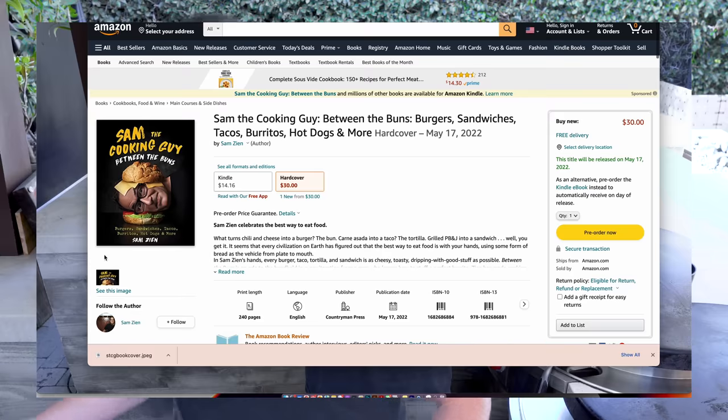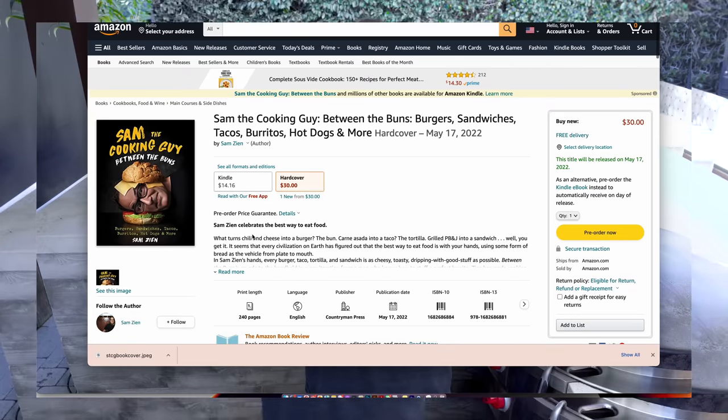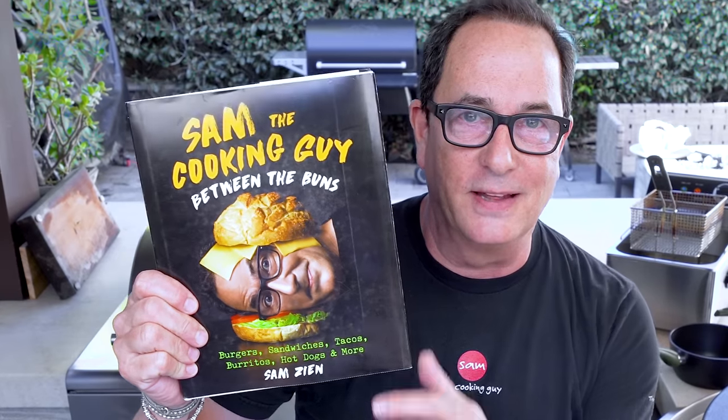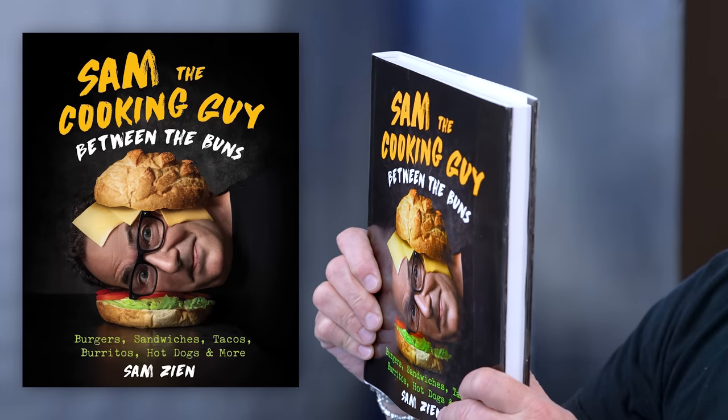What makes this even more fun is that this recipe and the rice and the beans are in my soon to be published fifth cookbook, Sam the Cooking Guy, Between the Buns. It is the most ridiculous picture I've ever seen in my life, isn't it? It is. But it's great. It's crazy. Congrats. Thank you. The book comes out May 17th. And it just went to the printer, and that's good because there's nothing in it. This is what, in the business, we call a cover. I don't know what they call this in the business. A dummy copy or something. A dummy copy for the dummy.